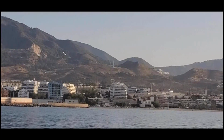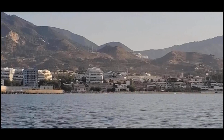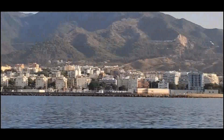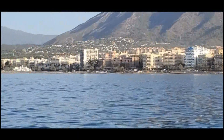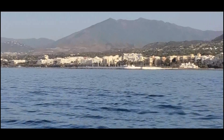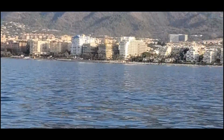So we anchored just out here basically, in the Mediterranean with no protection whatsoever. Luckily, it was not a windy night, but it was still very rolly. The sea looks very calm, but it's really not. I mean, it's always got waves. So anyway, so much for Marabella.